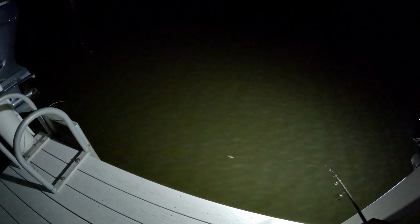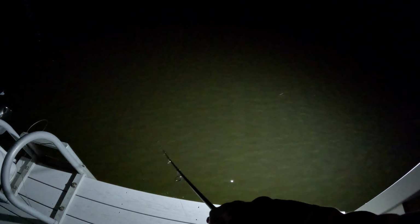Oh, snook just followed it right up. Oh, it got hit right there. I don't know, that might have been the snook. I'll take a few more casts, guys, and then we'll go to the next light. And honestly, it's freezing.